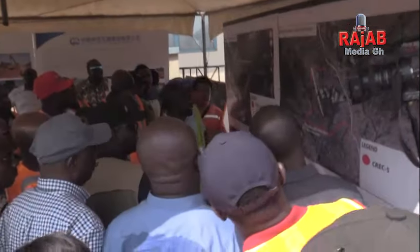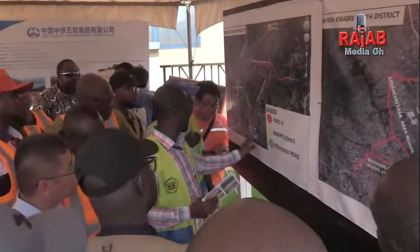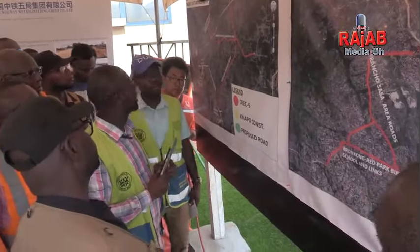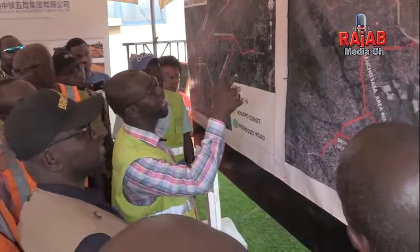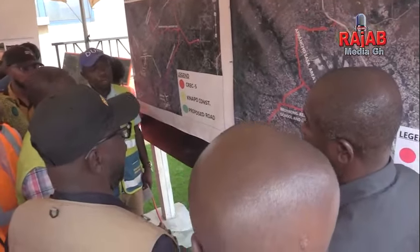For the Kwabre East, as I explained, there are two different projects that are ongoing. One within the Kenya area, which is about 20 kilometers, and one within the Mampontin area or the Kwabre general area, which is about 22 kilometers, making it about 42 kilometers. And with that, within the Kwabre South, we are doing another 20 kilometers, making it 62 kilometers.